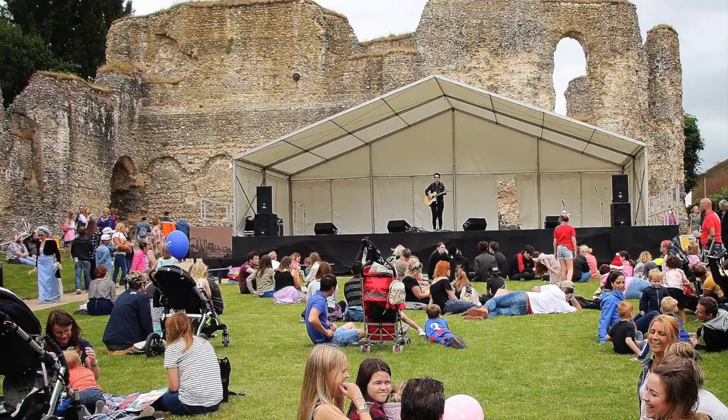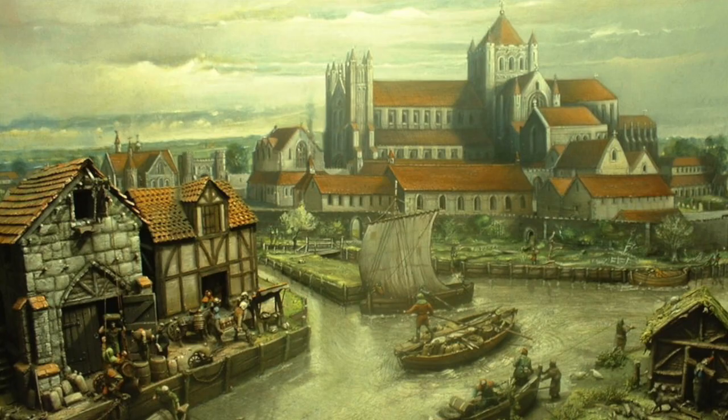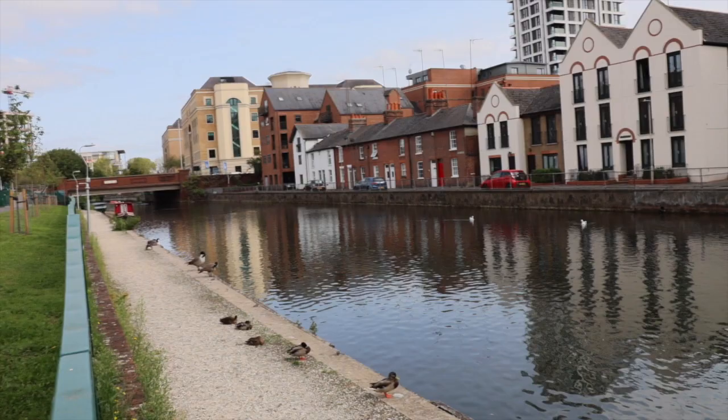We now exit the main abbey ruins and reach the River Kennet. The monks used the River Thames and the Kennet to transport materials, goods and people. A substantial wharf was constructed here to facilitate loading and unloading.